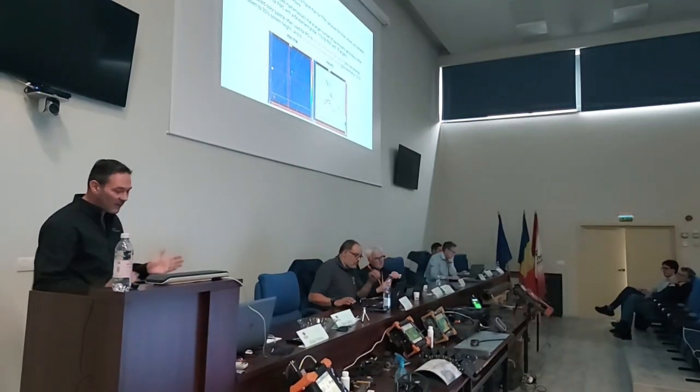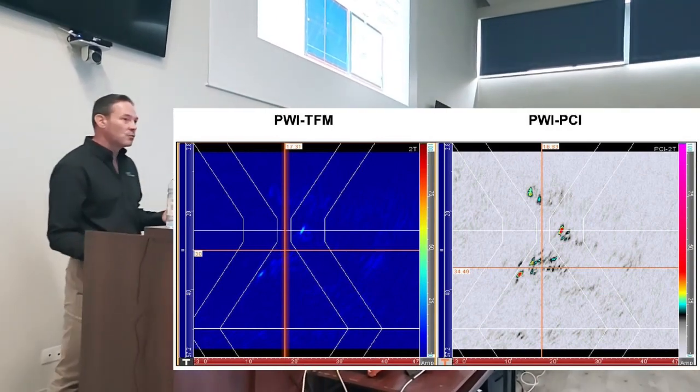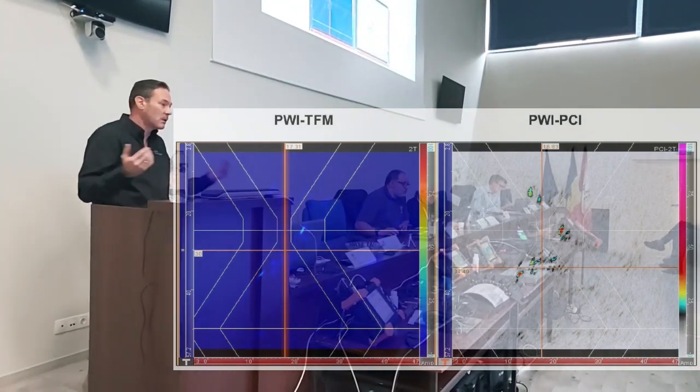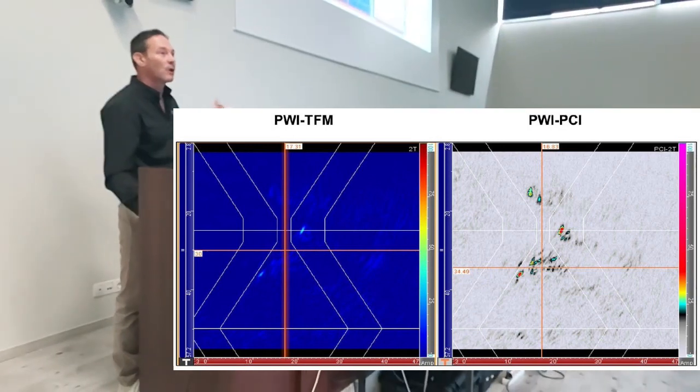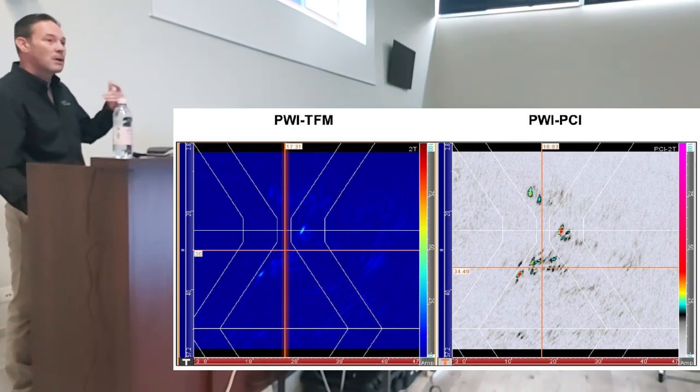But as you can see on the left side, the image of that defect doesn't really stand out. Because we're looking at amplitude, we're looking at a range of different values which we're displaying on the screen, depending on your analog to digital converter. On the other hand, we have a PWI PCI image, and all of a sudden you can see that those defects are much clearer to see. It's because the value of the image is now only 0 or 1. It's a phase, or -1 or +1. Because we're looking at phase, the image of the defects in the weld are much clearer to see.